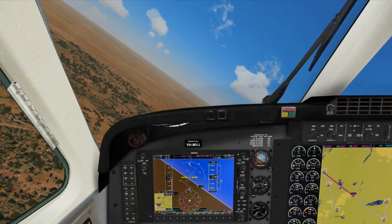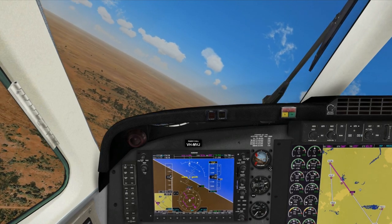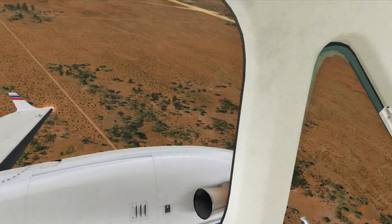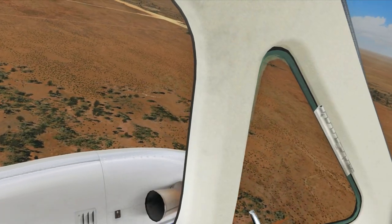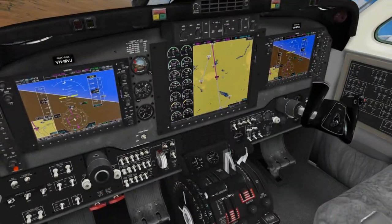Final, runway 29 Mount Keith, Lima Bravo Romeo, below BC12. Prop RPM full.